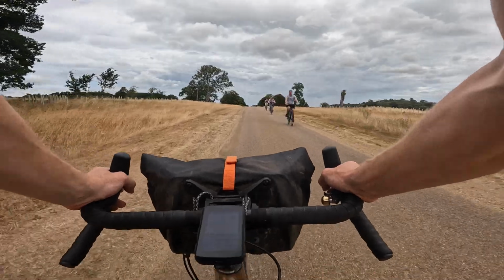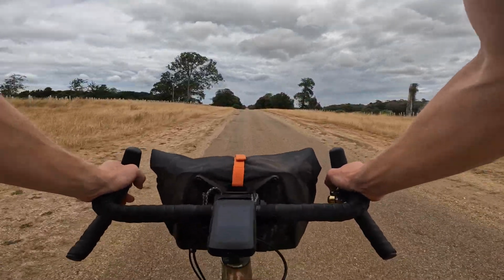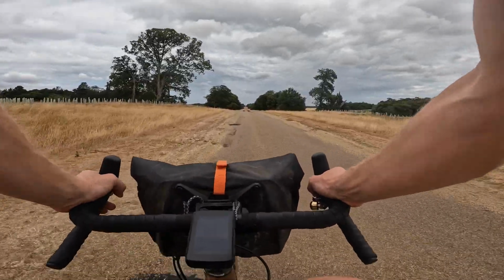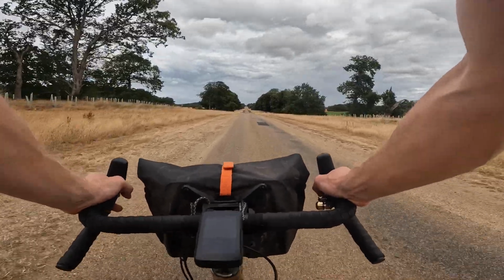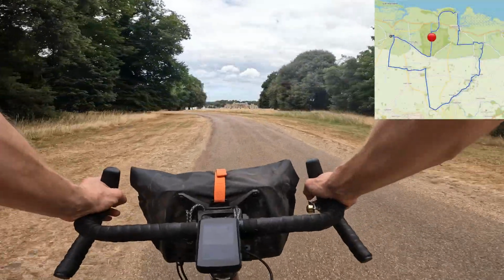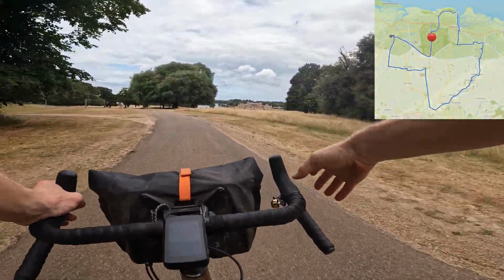Morning! And as you can see, it's super cycle friendly. You can actually rent bikes here. And there are pre-planned cycle routes around the estate. So if you want to add a little bit of distance, you can go around through the walled gardens, around the boating lake, around the church. And now we're around the obelisk, and there is Holkham Hall itself.